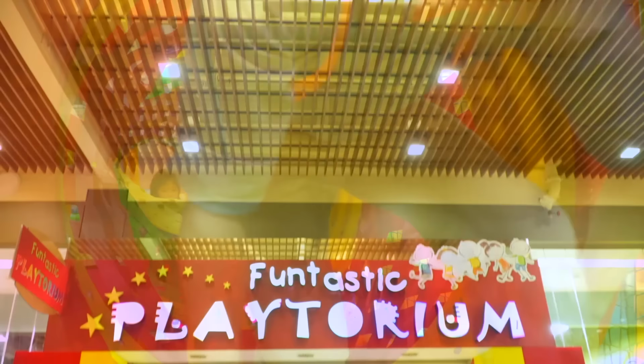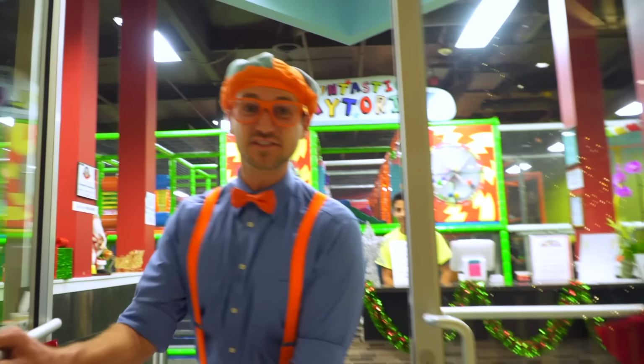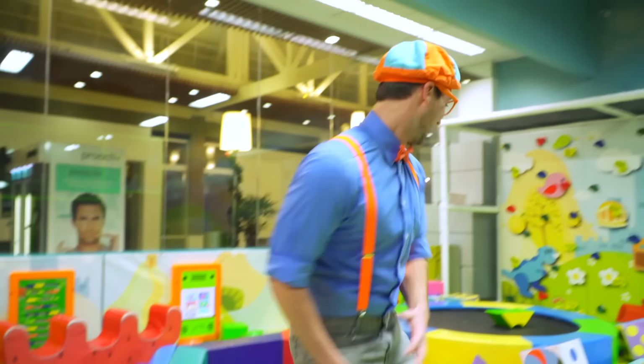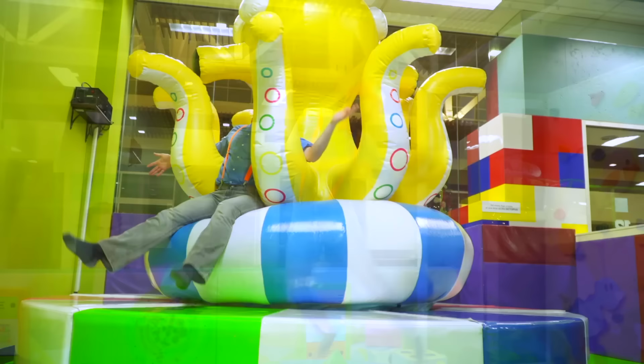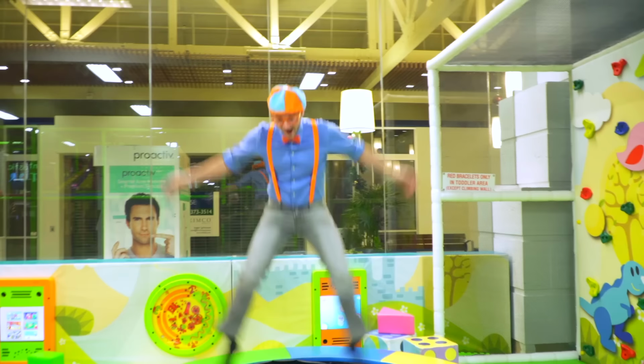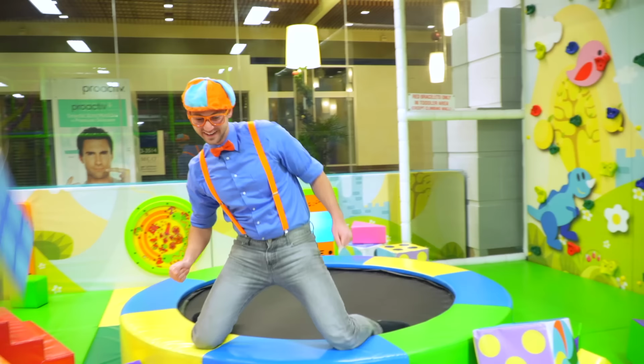Look at where we're at! We're at the Funtastic Playtorium in Bellevue, Washington. Let's go have some fun! Hey! Whoa! Look at this place! Oh, look! It's a trampoline! It's a piano!